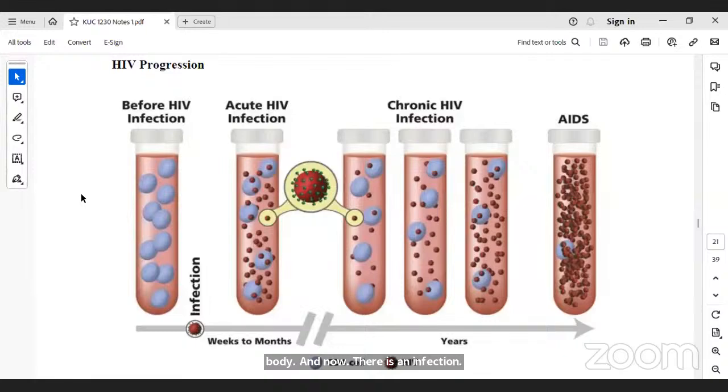The virus will target the CD4 cells, which are present in the first tube before HIV infection. Those CD4 cells are very clean, okay? Once infection happens, the glycoprotein spikes on the HIV virus envelope will bind to the membrane of the CD4 cell. Then as time goes by, if you use ARTs, the antiretroviral therapy, you will lengthen the period between the infection stage and full-blown HIV infection, which is now AIDS.